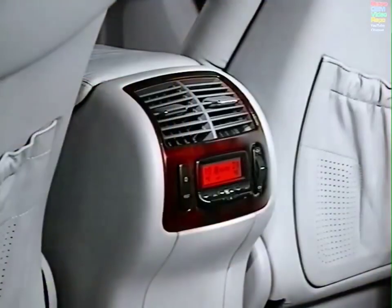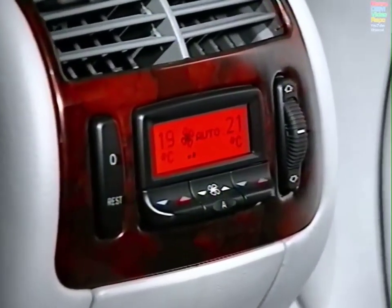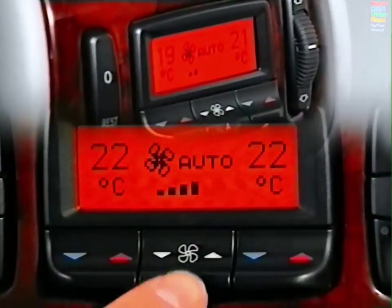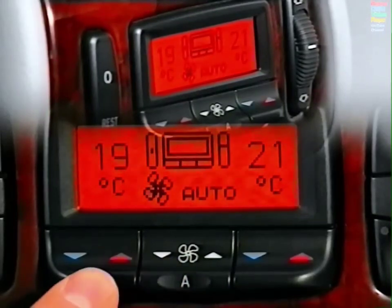There is also a climate control system for the rear, which can also be adjusted individually for the left and right sides. If the automatic button on the front control unit is pressed down until the symbol for the rear display appears, the system can also be controlled from the front.